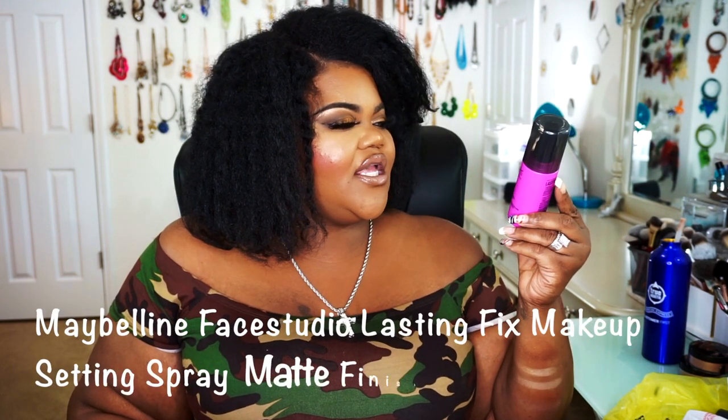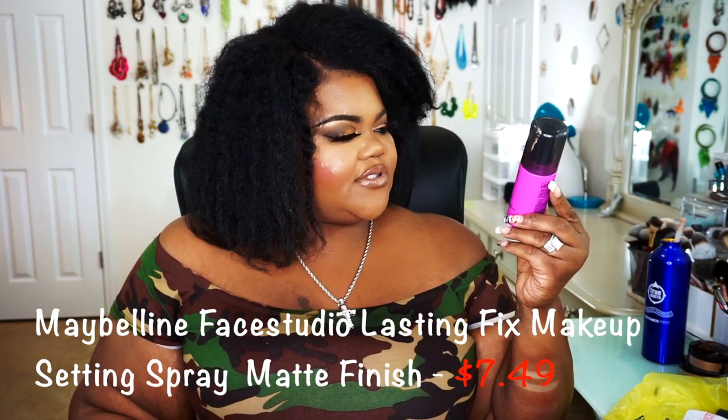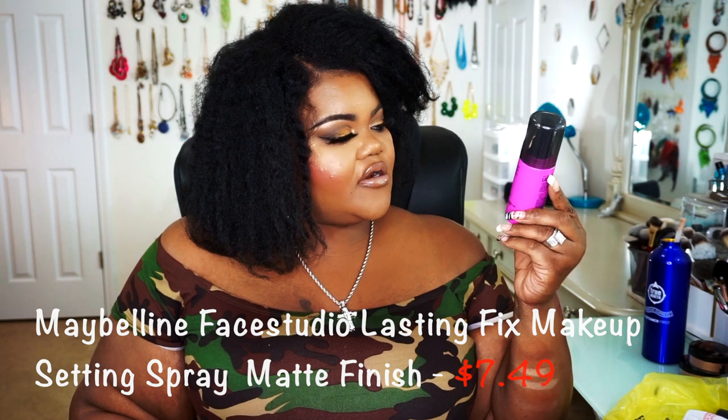This is the Maybelline Lasting Fix Makeup Setting Spray. It's up to 16 hour and it's supposed to be a matte finish. I haven't seen too many people. To be honest, I've only seen one person do a review on this and they had an allergic reaction to it. So I got it and thought, might as well go ahead and try it out too. So you guys will see this in the upcoming video.